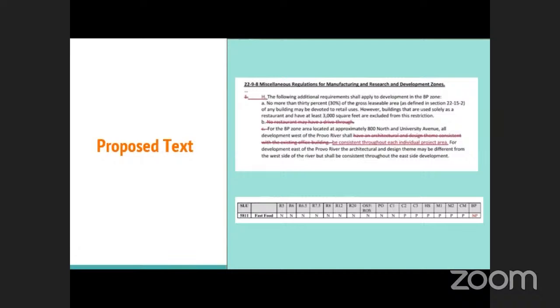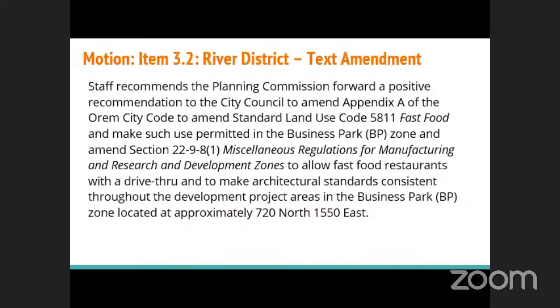I move we continue the amendment until the next meeting. Okay. I second that. Great. Tina? Aye. Oh, wait, that's a public hearing. I was gonna say, this is a public hearing. It is a public hearing. You can choose to continue that to the next session too. We just need to be sure that the next time it's addressed.